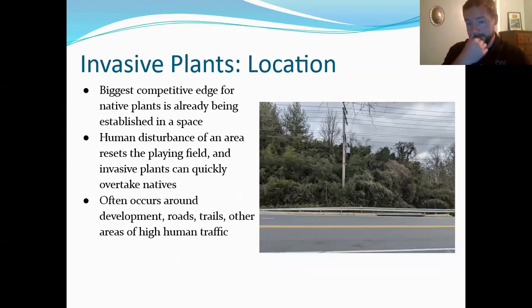And again, location. Here's another great example on your way into Catonsville. This is an edge of a bamboo thicket, but you can see next to the roadway a simple seed or plant can fall off some kind of vehicle or something and get started.